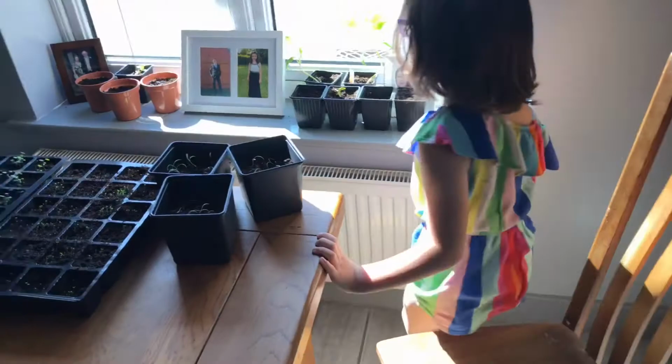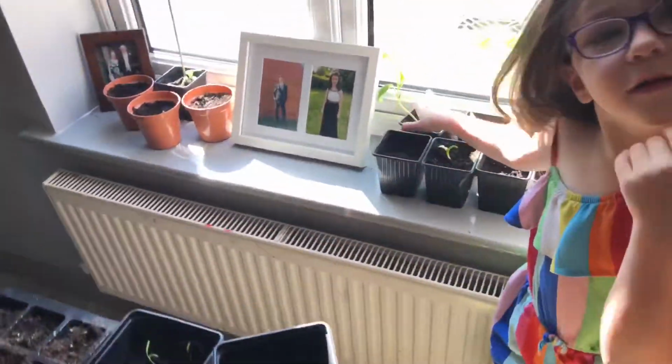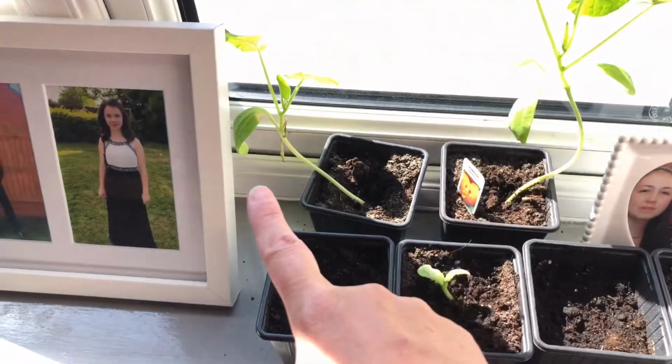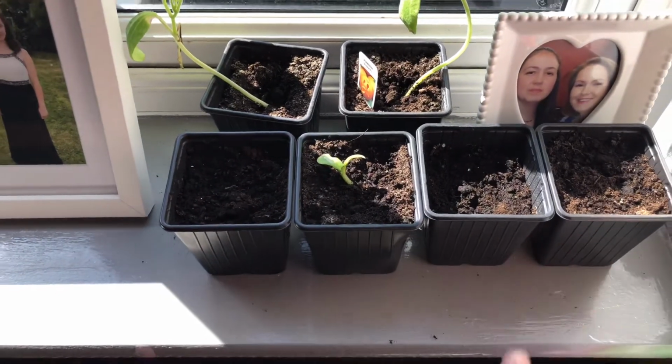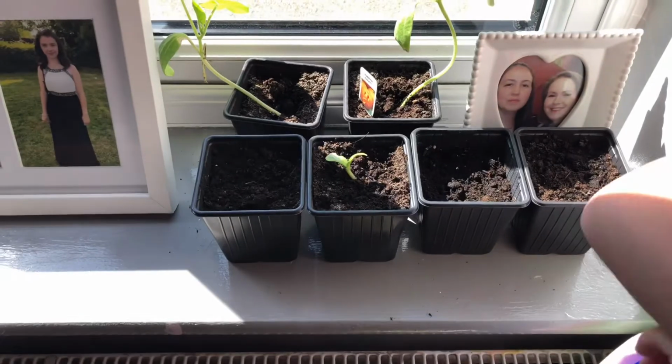Should we have a look round and see how the other plants are growing? Yeah. Right, go on then, Darcie. What have we got over here? So, what are these ones? Pumpkins. So these are the two that we've had for a little while. These are the big ones. And then these are the pots I planted the other day. So out of these 4, how many have grown so far? 1. Yeah, that's a good one.